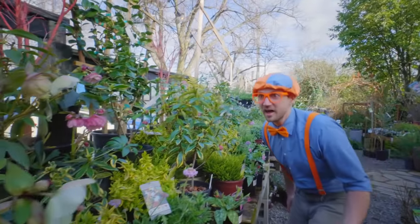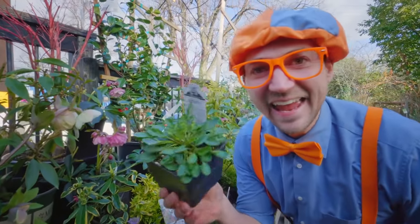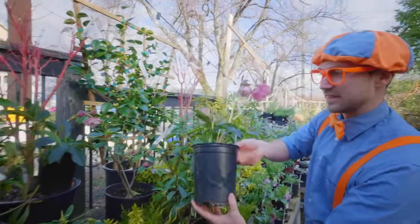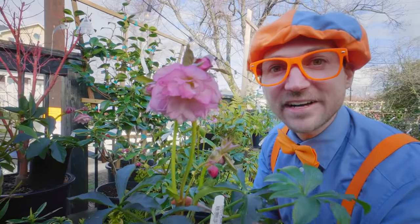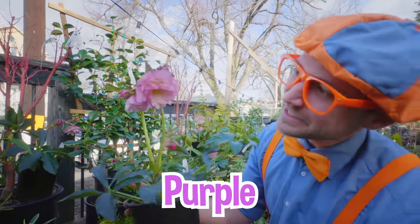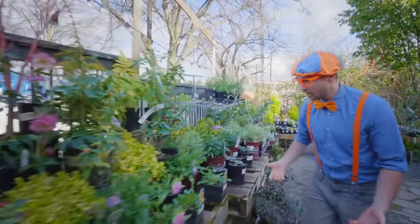Wow! I love all these plants. They're so colorful. Hey, what color is this plant? Yeah, it's the color green. Whoa! Hey, and check out this. This is a flower. Do you see what color that flower is? Yeah, it's kind of like a pinkish, light purple. Let's just call it pink with white. Oh, so pretty. Wow. Whoa, look at all of these.